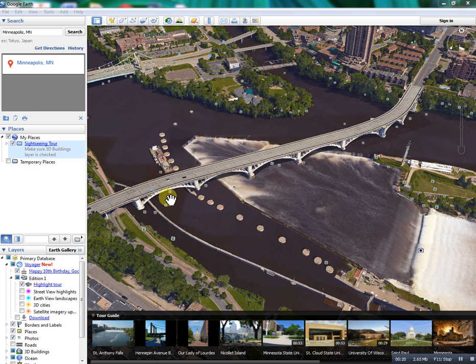The two piers of concern that we took underwater scans of are Pier 1, which is the closest to the downtown side, and then Pier 5, which is just north of the northern part of the Horseshoe Dam.